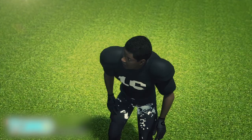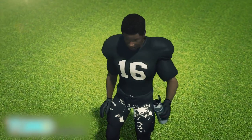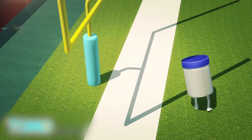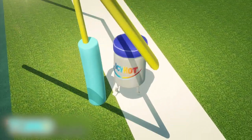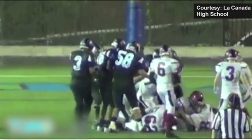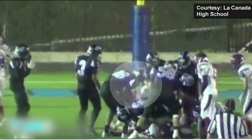The Valley Sun reports that Johnson's pants had a white substance on them and that he was seen taking off his gloves and washing his hands. The refs weren't able to prove that any wrongdoing took place, so the game resumed after a few minutes. The refs said they planned to report the incident to the California Interscholastic Federation.